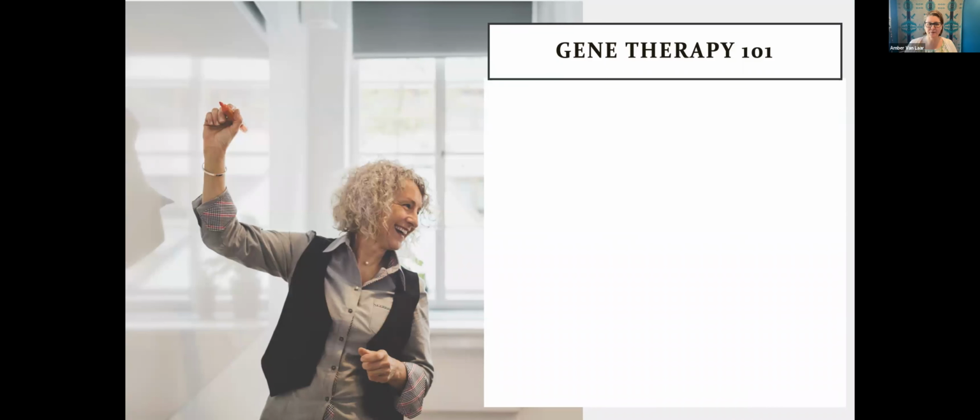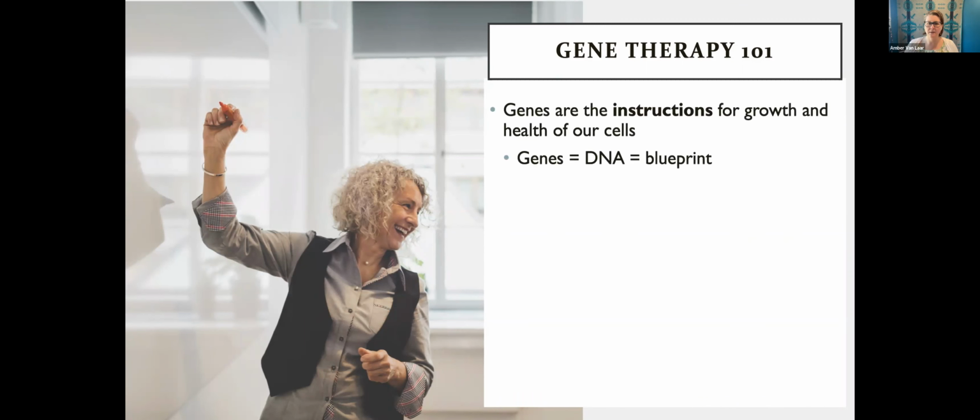Some of you may have seen this before. You're gonna have to advance through this, honey. So again, going back to the very first slide, genes are DNA. It works as our blueprint or instruction manual for our entire body. And we need this for the health and growth of all of our cells. Next slide.